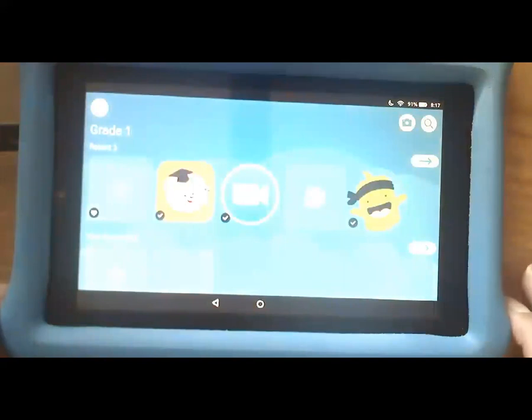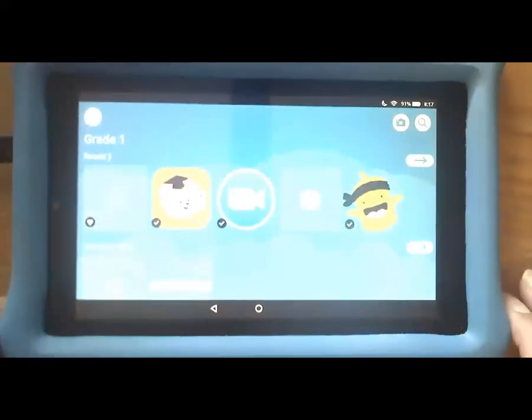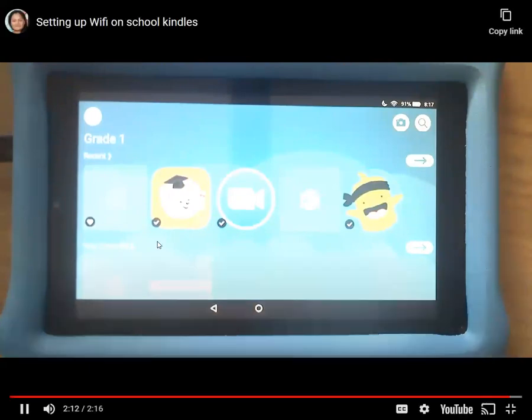Sorry about the glare, hopefully that helps. Again, the PIN is 0123, and you will need to set up the Wi-Fi through the PHA parent profile, and that is the orange profile. Thank you.